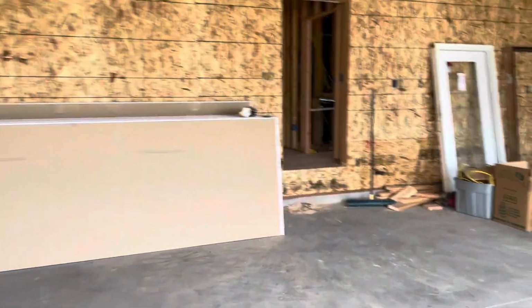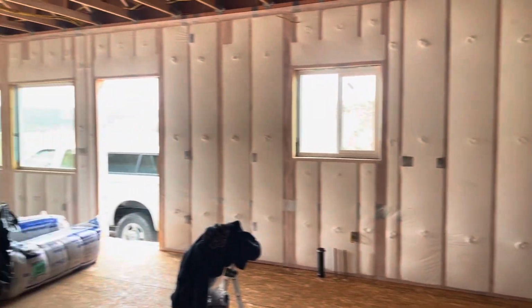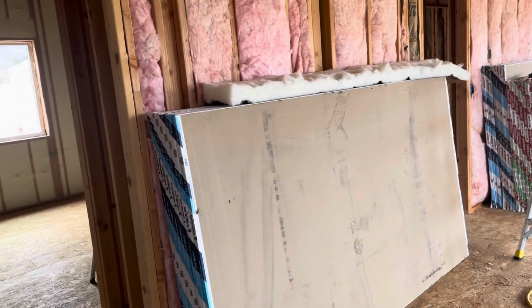So it's crazy how fast they go. And then they'll come back and blow in the attic. It's already way quieter in here. So I think I already showed this earlier, but they're done. Now I gotta finish. I've got this wall.